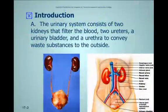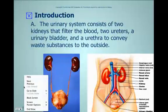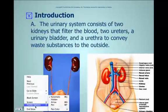So when we talk about the urinary system, it's going to consist of the two kidneys that are really going to act as filters for the blood, and then the two ureters, which I'll show you here in just a minute.